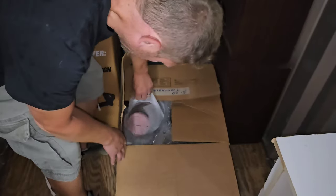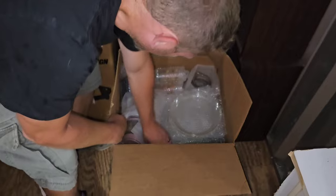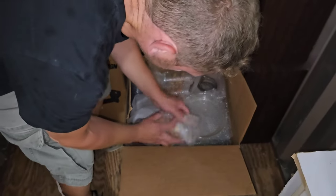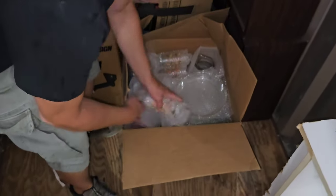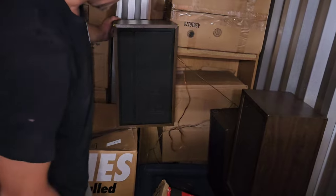Alright. Another tote. Looks like household stuff. Looks like some Pyrex. So you got some glasses, some green vibes in a vase. Sharp. It's a Sharp speaker. You're already at 6 before these.